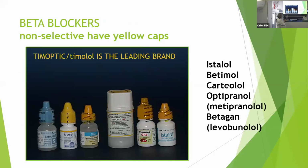Let me go back 1 minute. Betoptic, which is on this slide, which I probably have another slide about. This is our selective beta blocker. So theoretically, if you have asthma or something, you can take Betoptic. Betaxolol is cardioselective. Okay, so it's a selective beta blocker. It will slow your pulse, but it's going to have less airway interaction because of the receptors that it hits.